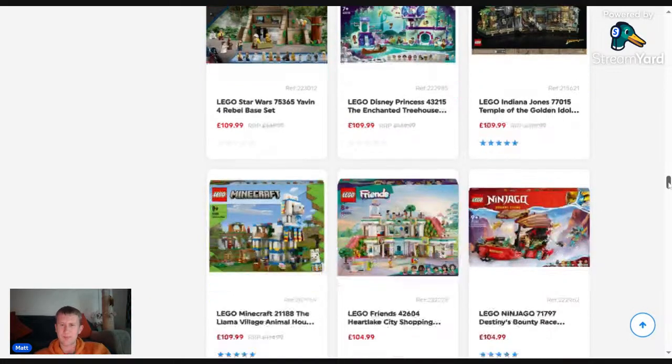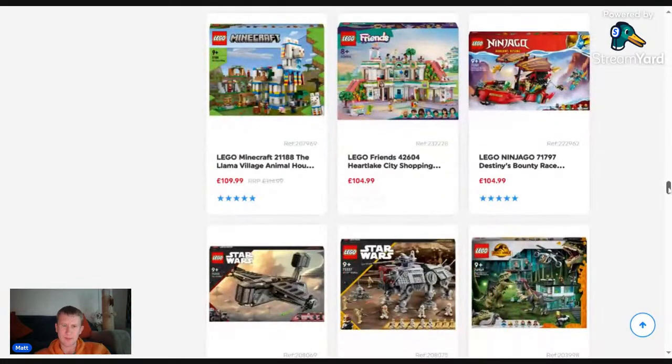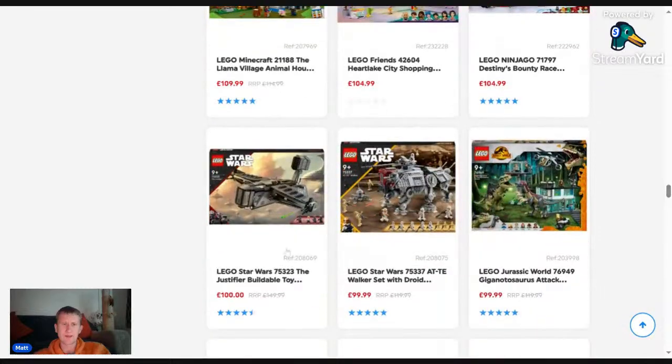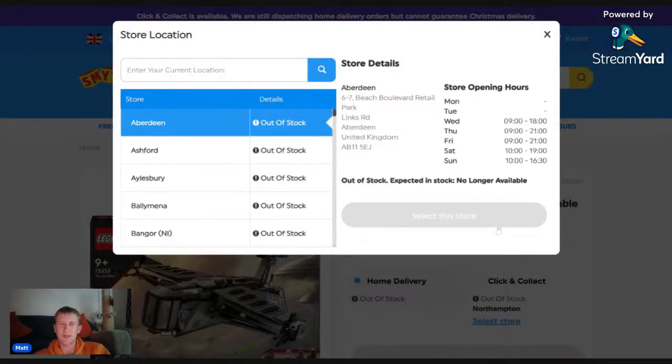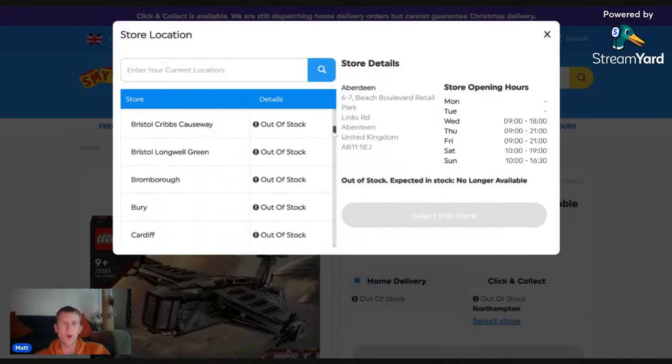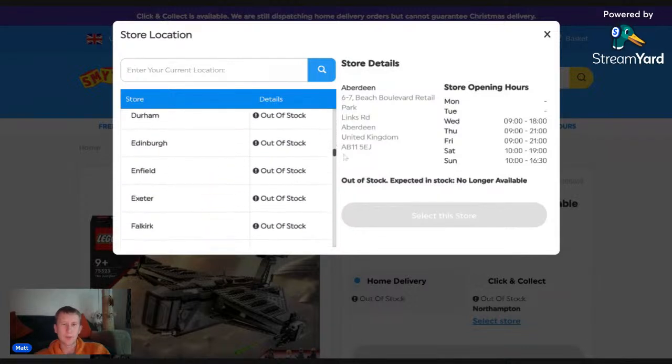The Destiny's Bounty, still full price. Some of the Lego Friends are still full price. Oh, see, they've now taken even more money off this. That's now down to £100, but it's not available anywhere, probably. Where is it in stock? Who is the lucky person to have it in stock? Because they've just dropped the price of it again, which means it's going to be in one shop. Where is it?